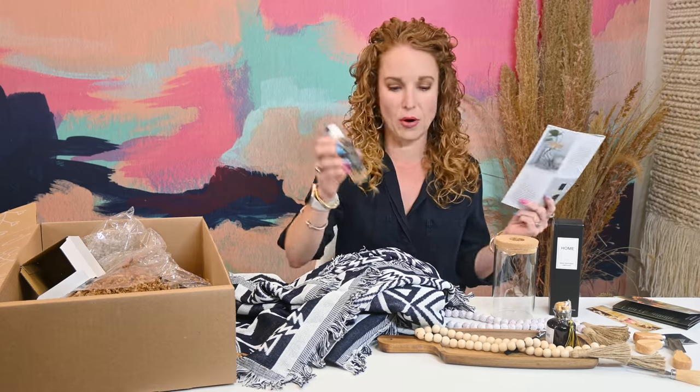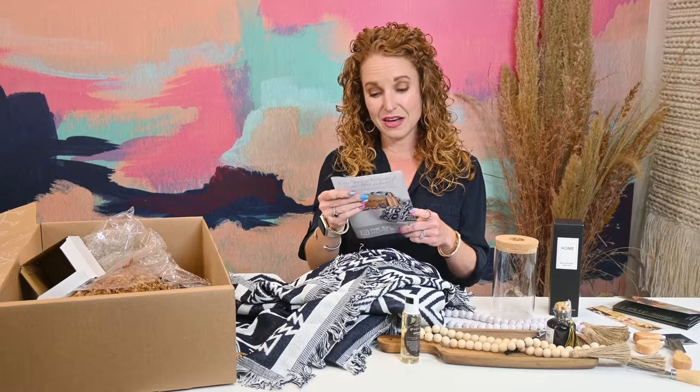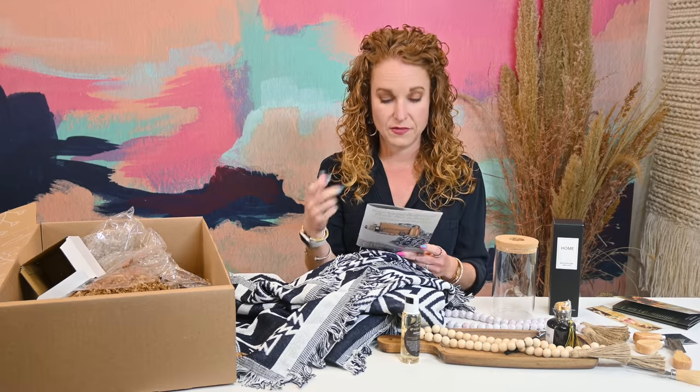How cool! We got a bonus item. And then on the back, it talks about all the different boxes that they have, and they actually have a few. So there's the lifestyle box that we're about to unbox. There is the home box. There is a snack box, and they have a pantry box.